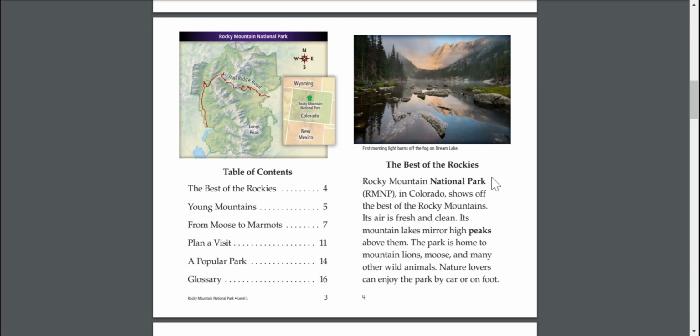And here we go. The Best of the Rockies is the title to that section. Rocky Mountain National Park in Colorado shows off the best of the Rocky Mountains. Its air is fresh and clean. Its mountain lakes mirror high peaks above them. The park is home to mountain lions, moose, and many other wild animals. Nature lovers can enjoy the park by car or foot.